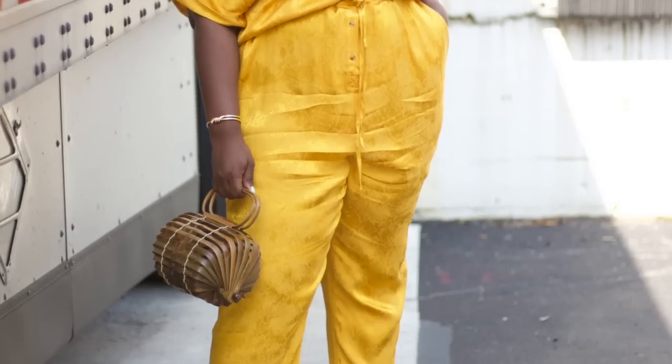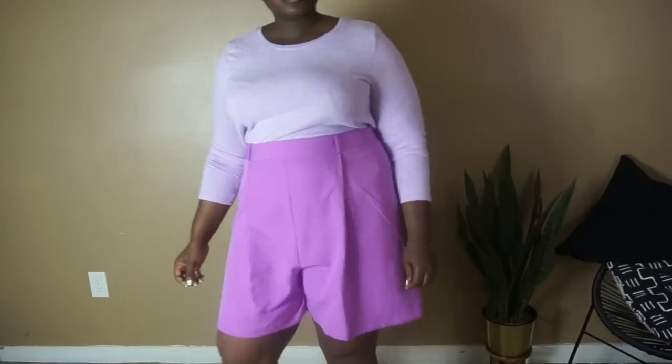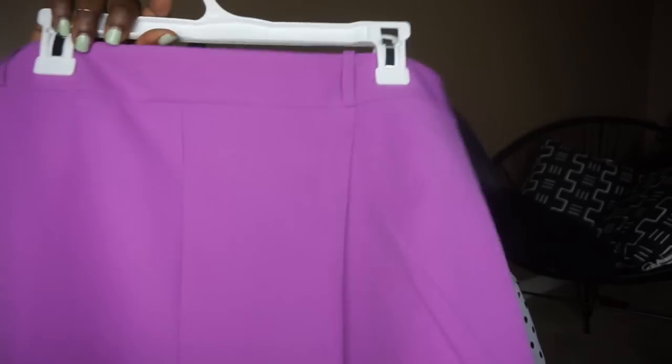I got this in a size 18. If I didn't mention, I think everything I got was a size 18. These shorts, they're this lilac color. I first saw them on the site. They sold out. As soon as I saw that they brought them back, I picked them up. I'm really into longer shorts right now. They're bae. I had the tan colored ones that I picked up earlier in the spring. So when I saw this, I was like, yes, I'm getting this.